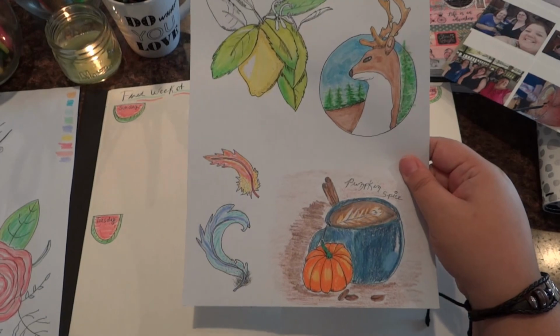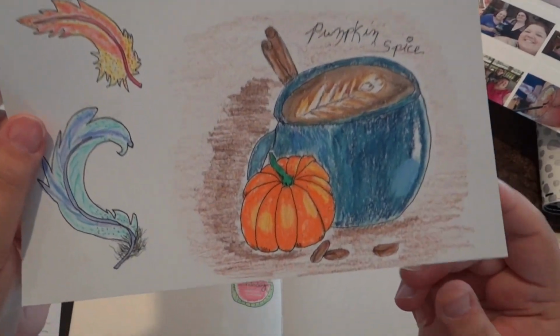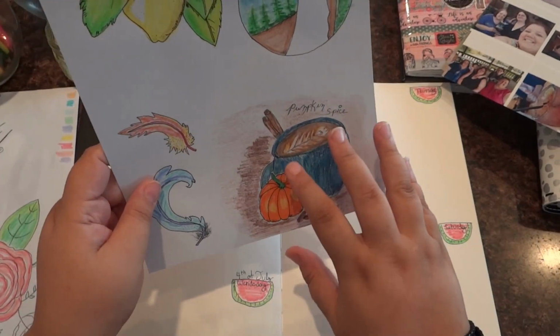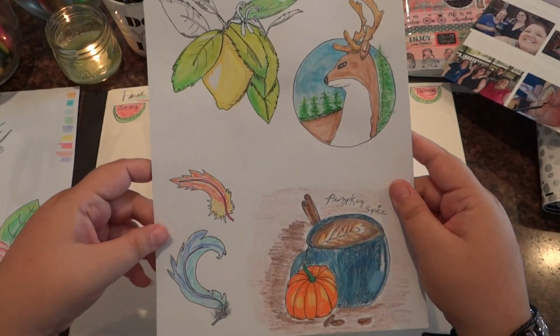So that's a wonderful medium. And this particular one, I did not watercolor. I used pencils. So even if you don't have watercolor, you can do pencils. And this is also a great idea, let's say you're not real comfortable with your own sketching or drawing.